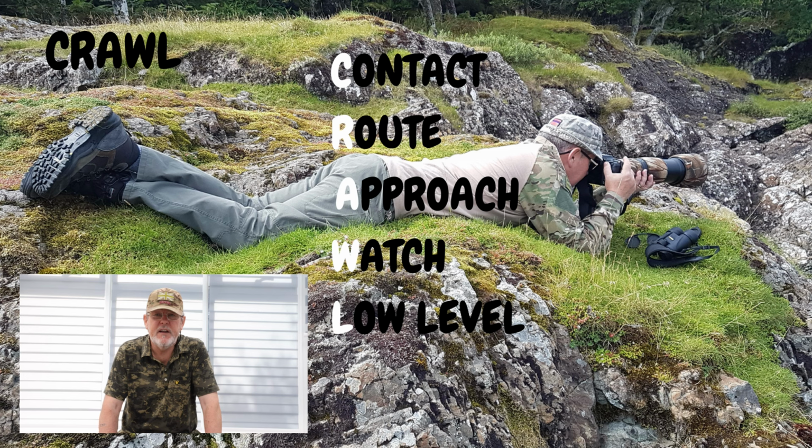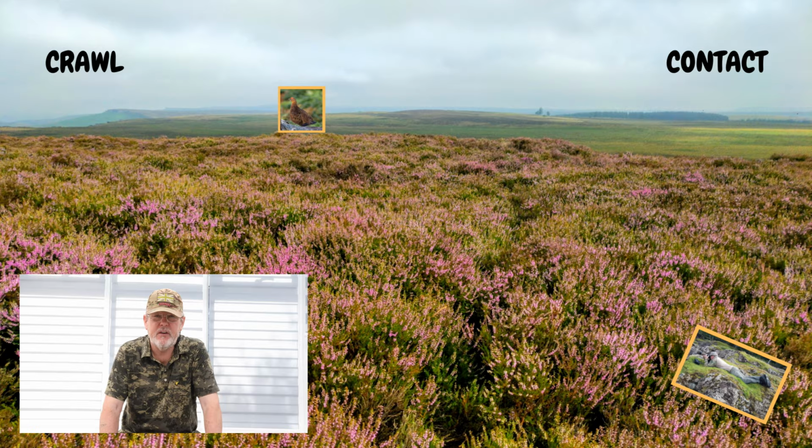Okay, in actually approaching the grouse to photograph them, I follow the mnemonic CRAWL. That's C-R-A-W-L, crawl. So what does that stand for? Well, let's start off with the first one, which is contact. When you actually come into contact with the bird itself, as I said, you're either going to see it or you're going to hear it.